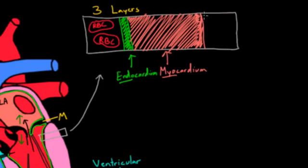And let me try to draw that in for you. Pericardium. It's something like this, kind of a thin layer. And the interesting thing about pericardium is that there's actually two layers to it. So there's actually something like this, where you have two layers, an inner layer and an outer layer. And between the two layers, you have literally a gap. There's a gap right there. And in that gap, you might have a little bit of fluid, but it's not actually cells.